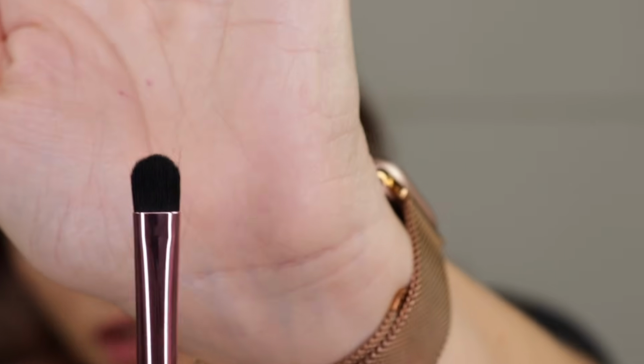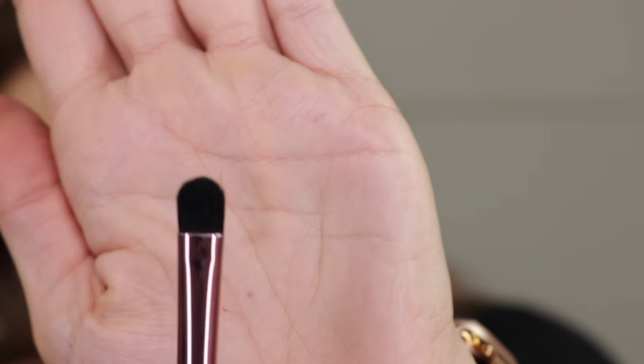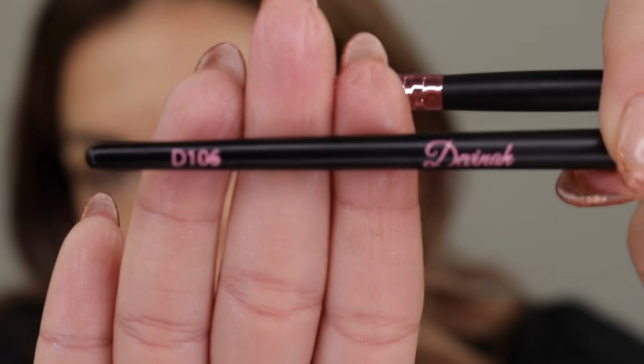Now, I do just want to say, maybe you can see it there. This brush does have an extra little hair here. Not all the ladies are in formation. So I did go ahead and let the brand know. I have a couple flaws on my brush. This was one of them. And then on the 106, the stamping sort of got smudged. I mean, these are tiny little details, but it is something that I just like to note.